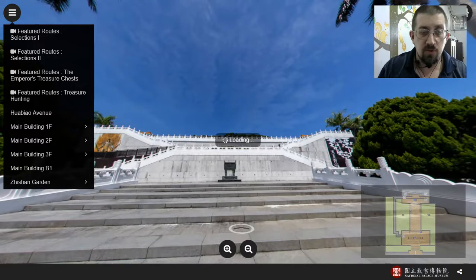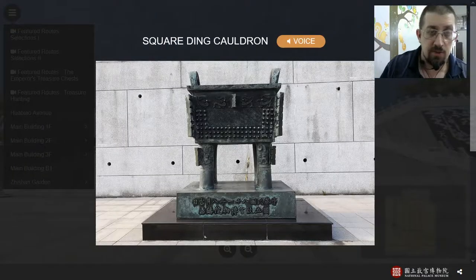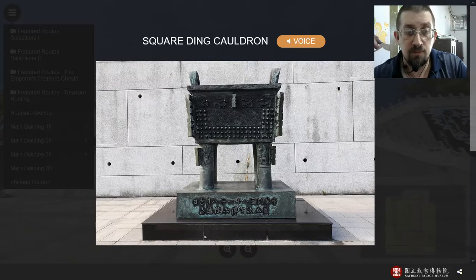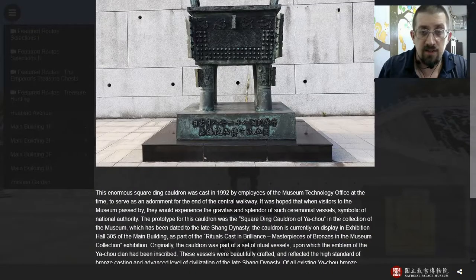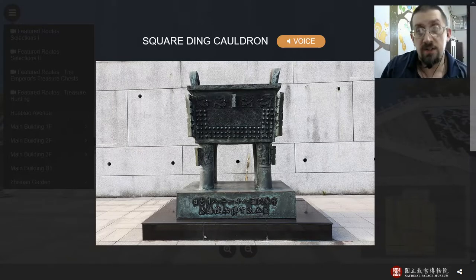When we get up to the first floor terrace, we have a very important traditional Chinese cast of a square ding cauldron, which commemorates the finishing of the National Palace Museum as it was set up. It was cast in 1992 by the Museum of Technology Office, as a memorial that especially commemorates the bronze castings they have here.